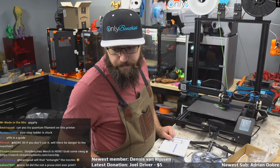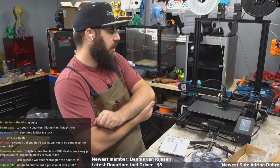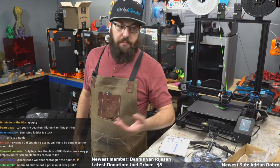So yeah. Did the not a Prusa Mini, oh, it printed until it jammed. We got half of one print off of it, and now the extruder doesn't want to work, so it's getting ripped out, and I'm putting chameleon on it. Which, the whole point of the not a Prusa was to mod it anyway.